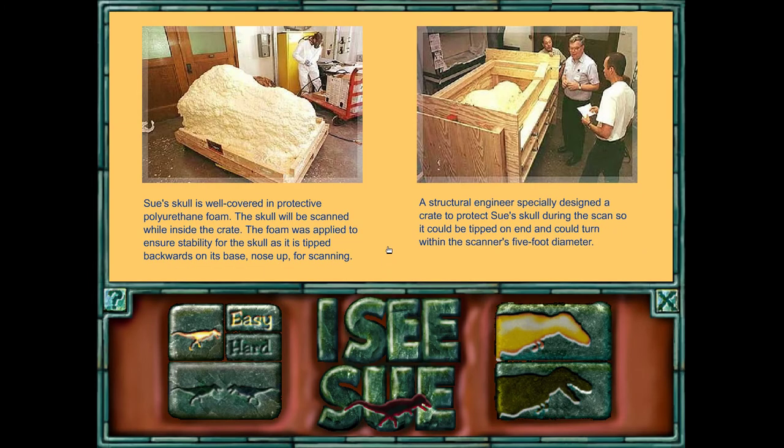Sue's skull is protected by foam so it can be tipped over for the scans. Can you see Sue?